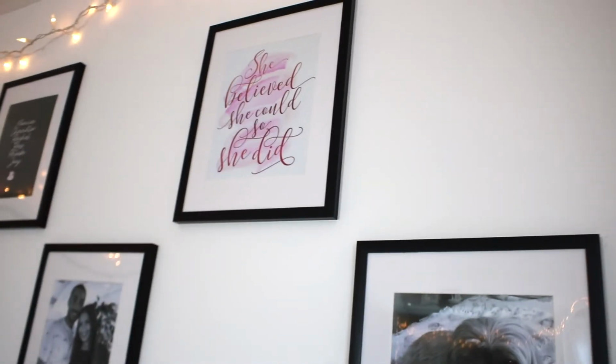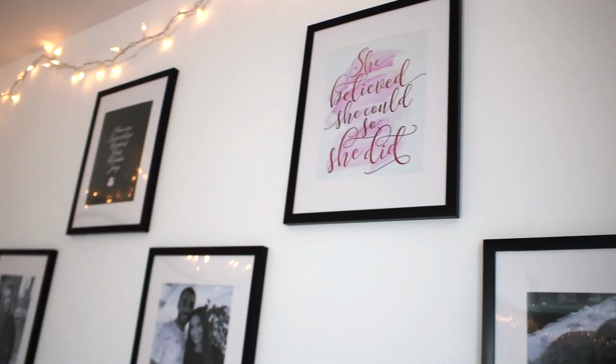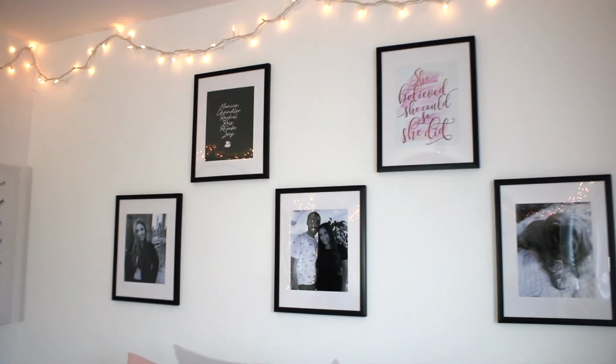I spent $28.99 on the frames and about another $5 on the actual prints, which I also got printed from Amazon. I wanted to do the photos all black and white just to keep it a little bit more subdued, a little bit more subtle. And the frames themselves are actually pretty big. They are 11 by 14 frames, but then they come with a mat for an 8 by 10 photo. And the frames also come in white, gray, red, blush pink as well. I just thought that the black kind of popped off my wall and tied everything together a little bit more.